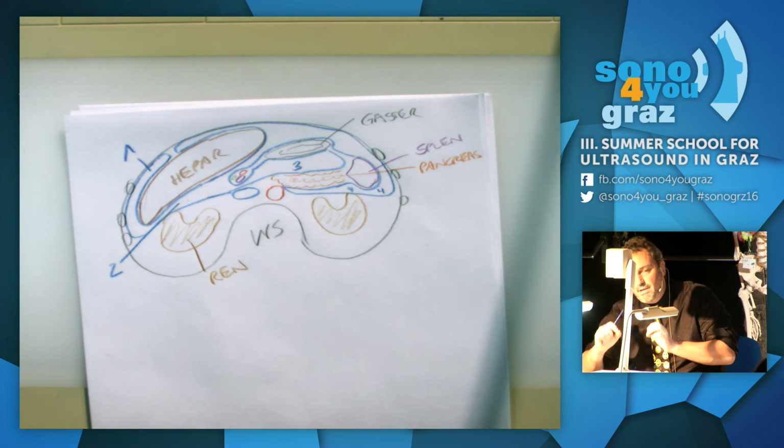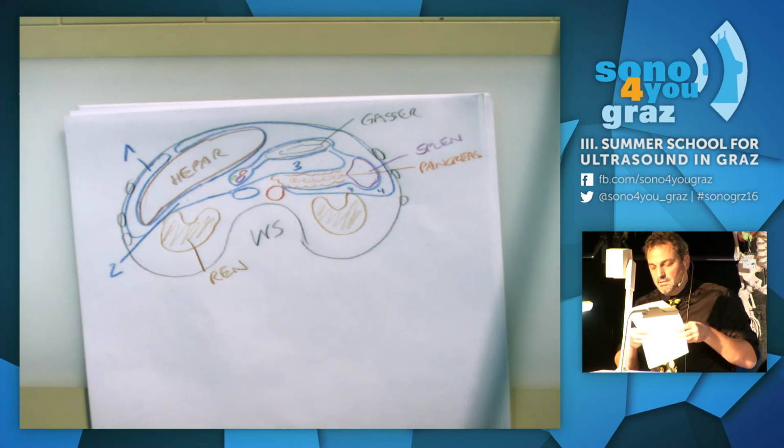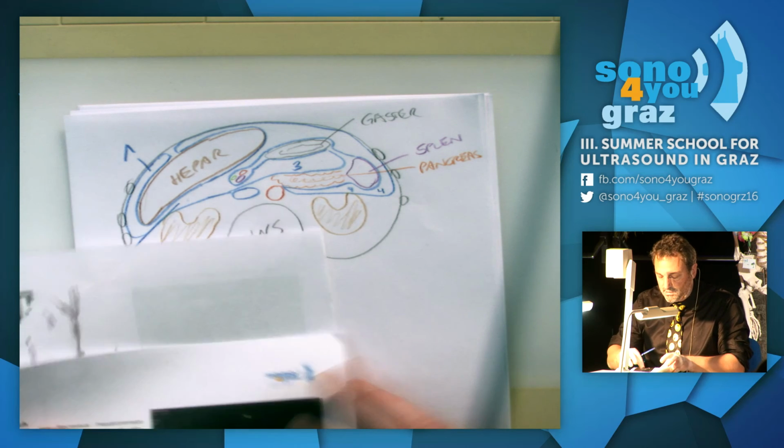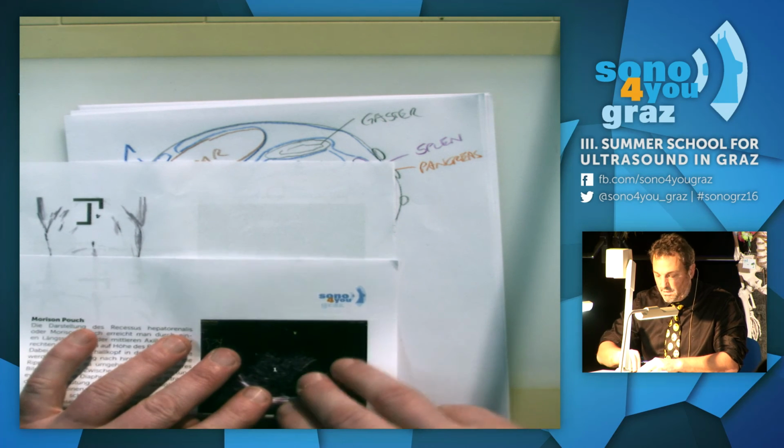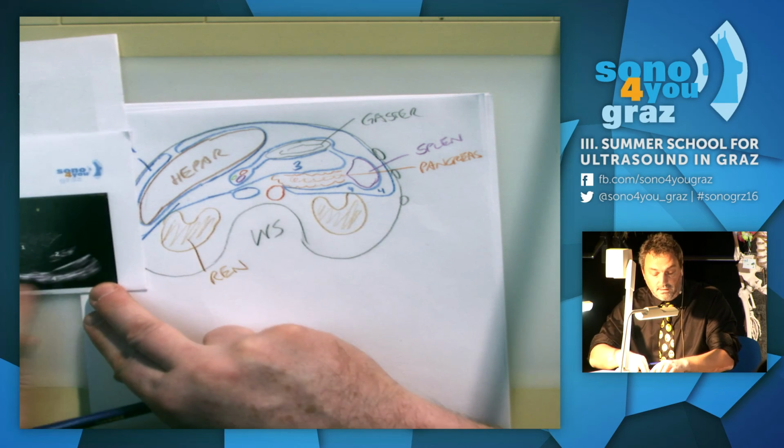Nevertheless, this is systematical anatomy. What about the regular anatomy? Let's take a look again on the images. And this is now the final part. If we go now to the right side.